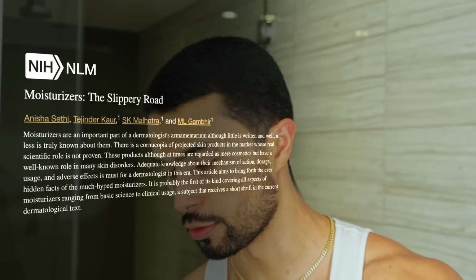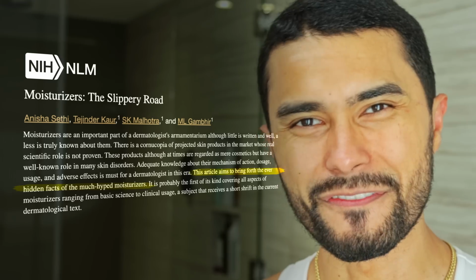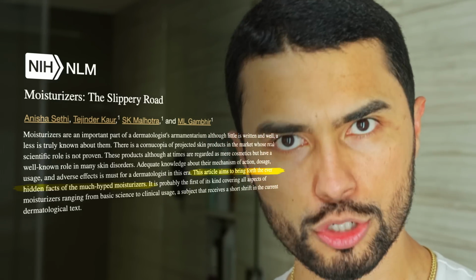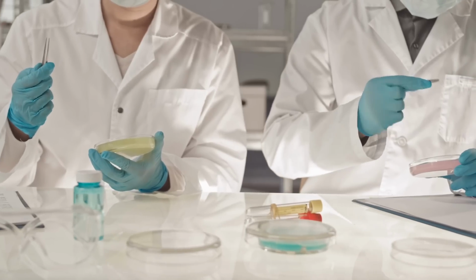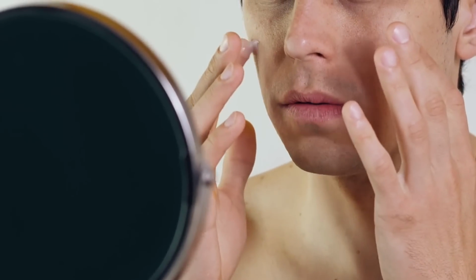Let me explain something to you. During a study published in the National Library of Medicine, researchers analyzed the effectiveness and validity of some of the claims of some of the most popular facial moisturizers. Through their analysis, they discovered that most of the claims were not only false, you were also damaging your skin.